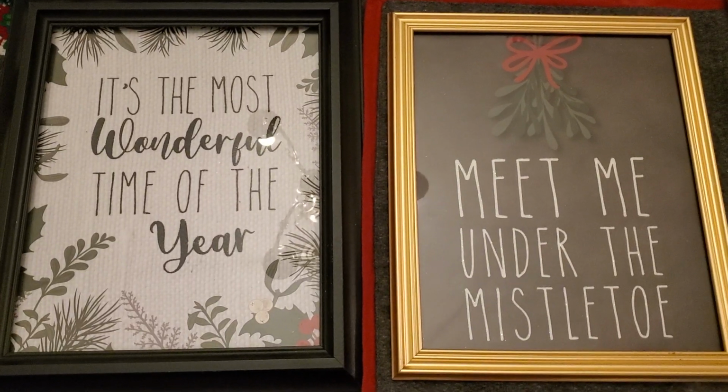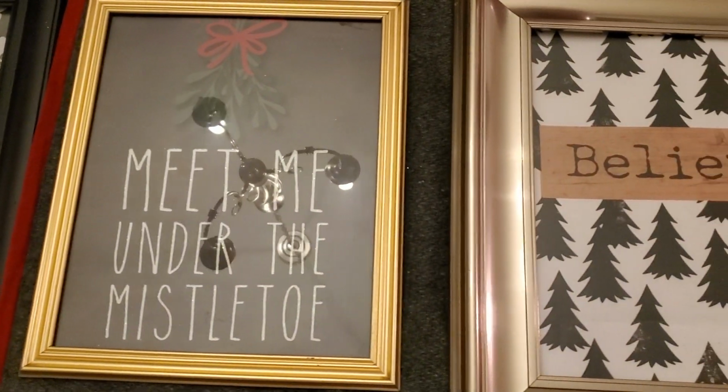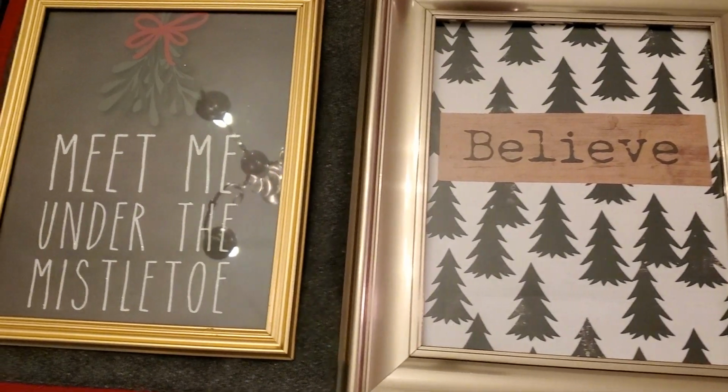I'm happy with the way this turned out, and it only cost me $1.25 per frame because the gift bags were $1.25 each and the frames I already had, they were given to me.